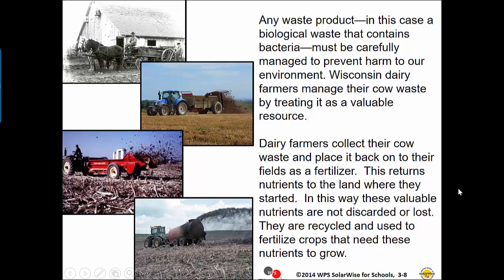Any waste product, in this case a biological waste that contains bacteria, must be carefully managed to prevent harm to our environment. Wisconsin dairy farmers manage their cow waste by treating it as a valuable resource. Dairy farmers collect their cow waste and place it back onto their fields as a fertilizer. This returns nutrients to the land where they started. In this way, these valuable nutrients are not discarded or lost. They are recycled and used to fertilize crops that need these nutrients to grow.